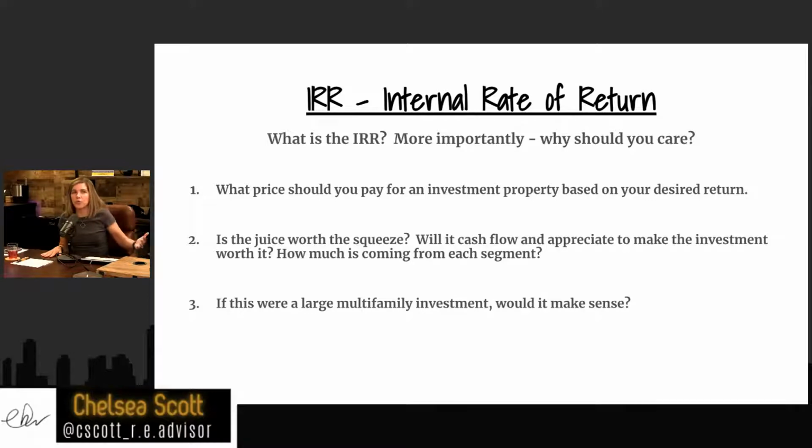Anytime you're buying something over a 4 unit, you're more than likely in the prospectus going to see an IRR. They're going to produce that for you. They're going to show you that. So how would that relate if you're going to move into that space? You're going to leverage up, or maybe you do own an 8-plex, or maybe you do own a 25 unit property. And so how does that IRR matter in those scenarios? So we're going to attempt to answer all 3 of those questions here.